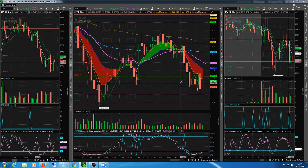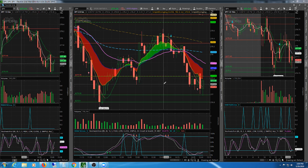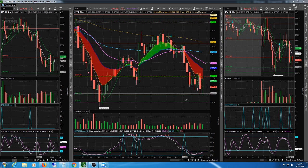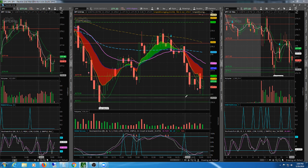I still think we drop from here. I don't think we're going to bounce. We made a lower low right here. We might get a small bounce here, but I just think we're going to keep dropping.